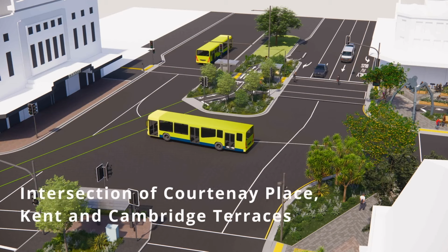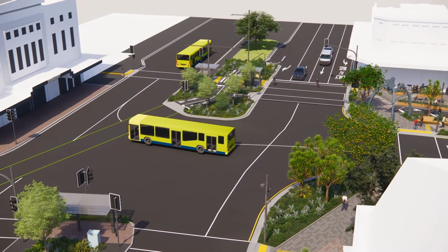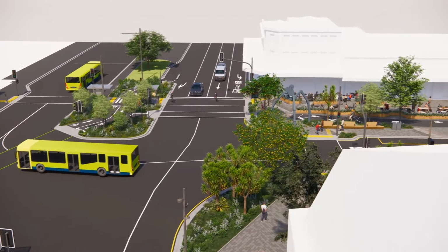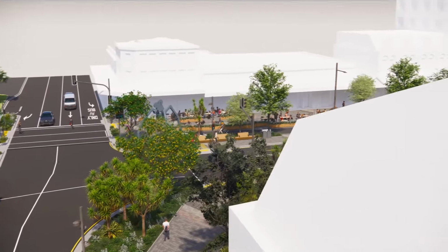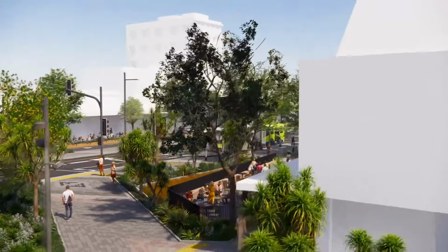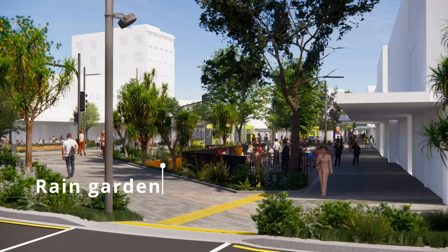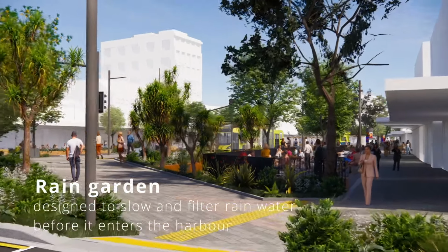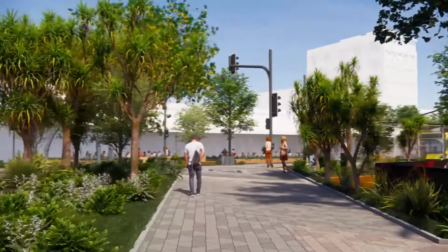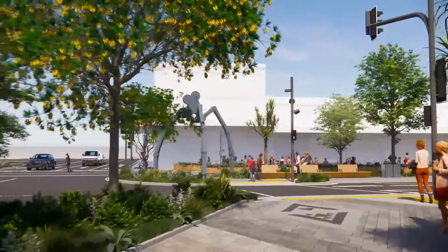Wellington's Golden Mile project in Courteney Place is getting a facelift. With construction starting in late April, the project will see new slip-proof pavers, wider footpaths, improved lighting, inviting outdoor dining areas, and more public seating as well as a cycle path, while under the new look, the area will be upgraded with essential infrastructure like new water pipes, part of the city's 300% increase in water infrastructure spending.